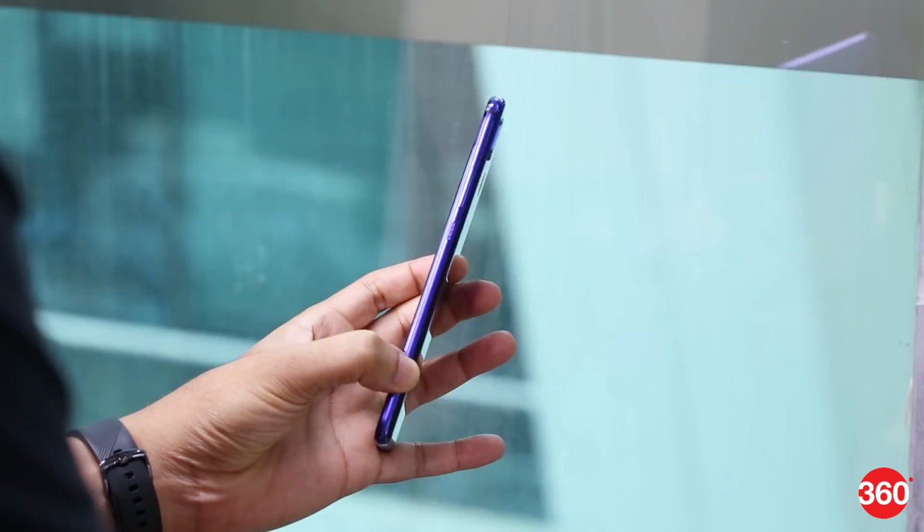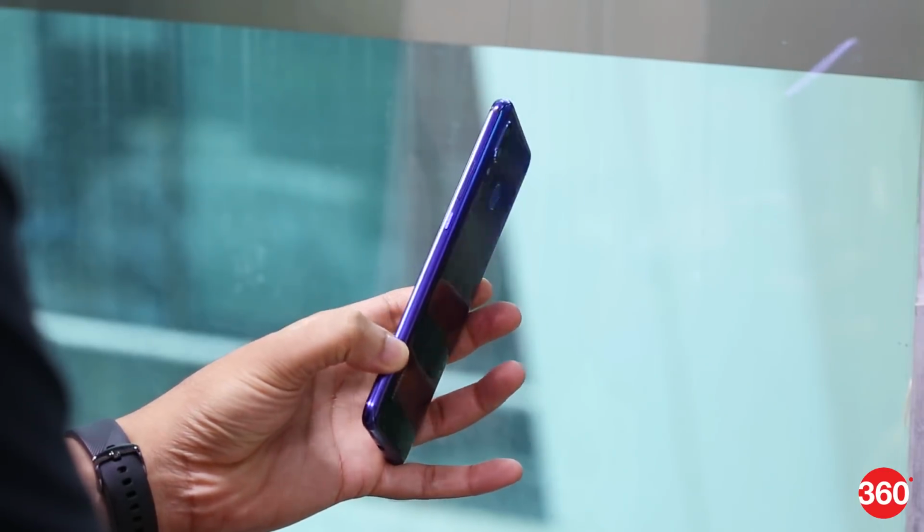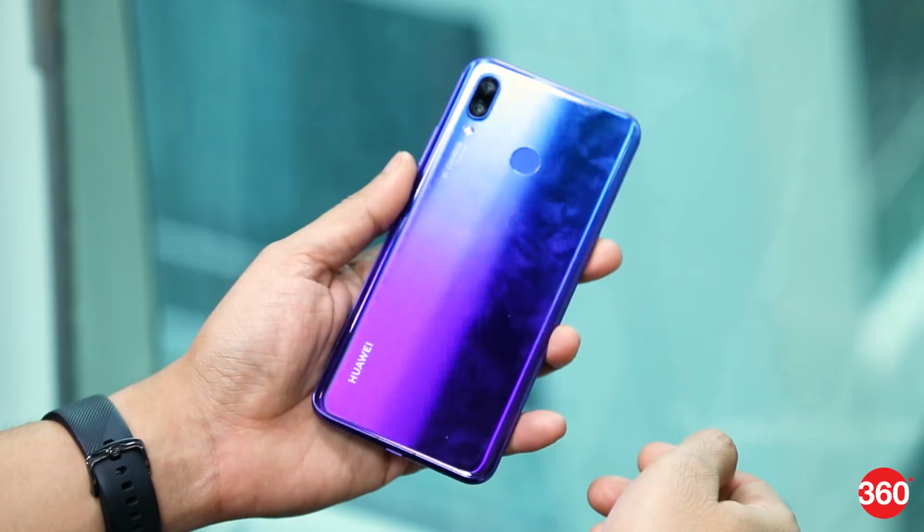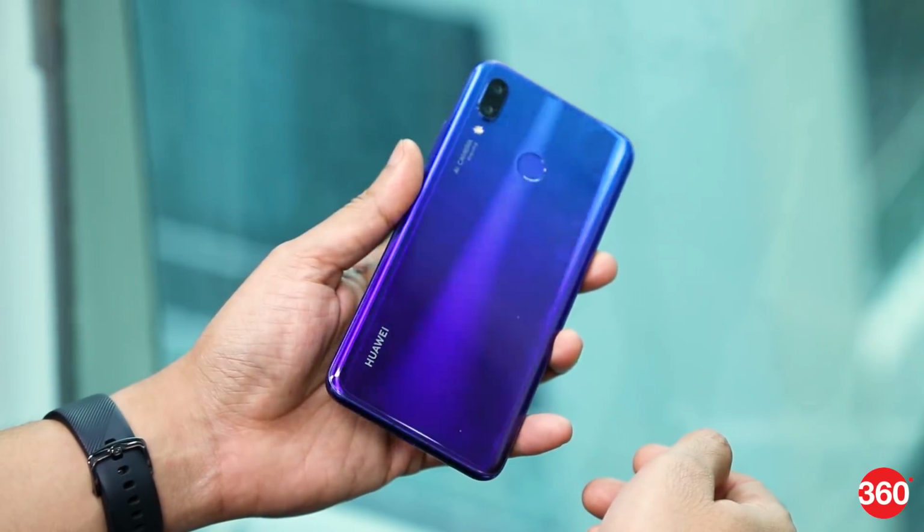It's built well too. The metal frame on the sides is wide enough to offer good grip, though the glass back may counter that with its slipperiness. As with other glass back phones, this one is prone to smudges as well.